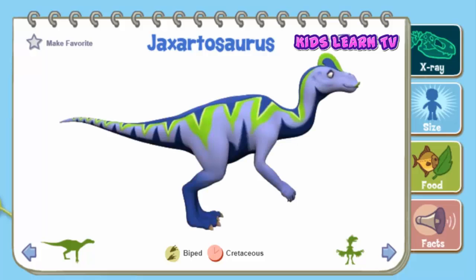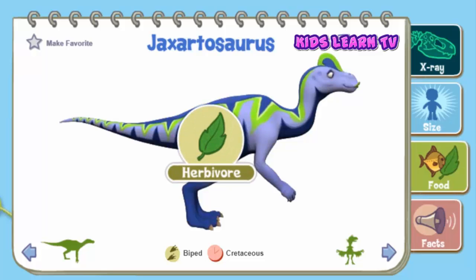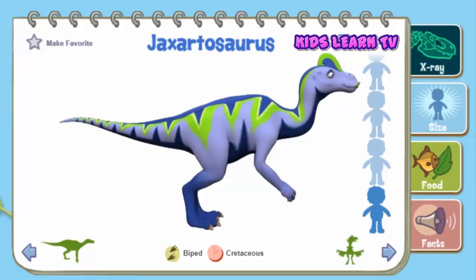Jaxartosaurus. Jaxartosaurus is closely related to other crested hadrosaurs, like Corythosaurus and Parasaurolophus. Like other hadrosaurs, Jaxartosaurus ate plants. This animal was about 4 kids tall.